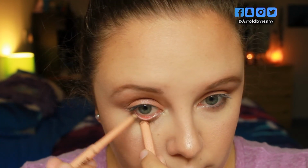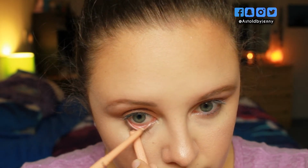Before I go any further, I'm going to put some nude liner in my waterline. I'm going to be using the Tarte Inner Rim Liner. That's just going to help brighten up the eyes and make your eyes look more open and awake.